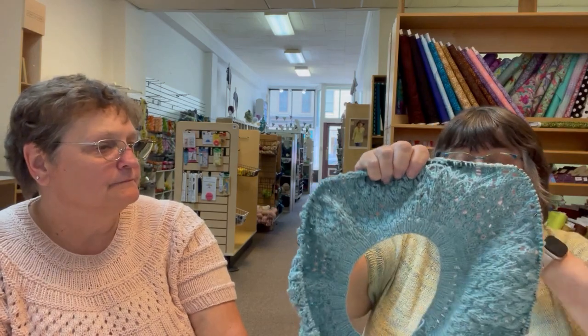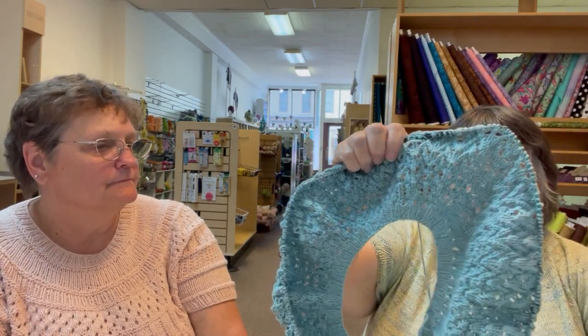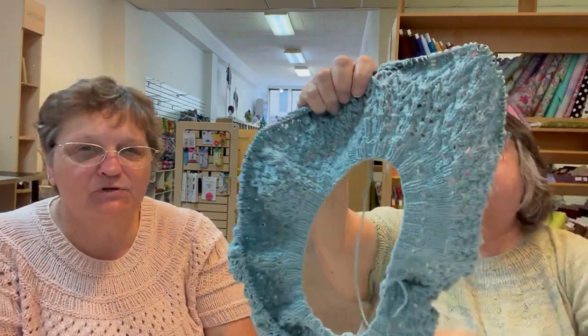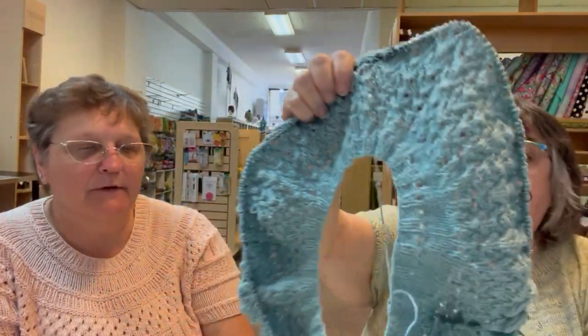The pattern's from Barocco. Who is it they're having designed for them now? Allison Green, I think her name is. And it's made for the spree yarn, but I'm using a solid. I think personally, I'm going to like it better in the solid. Yeah, because there is a lot of lace there.